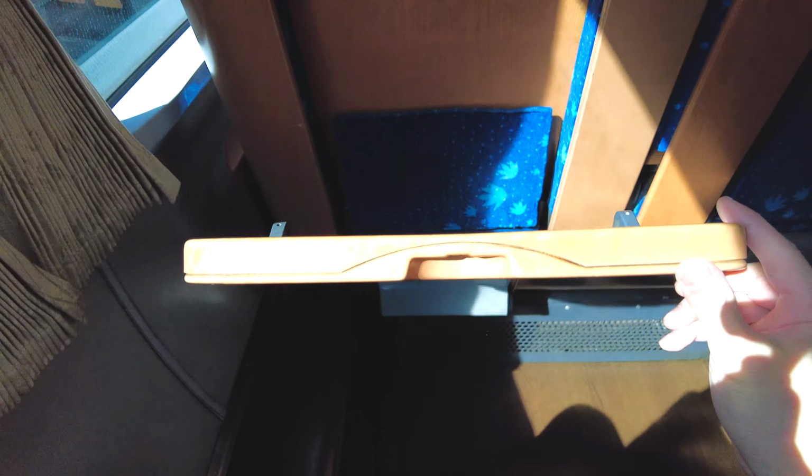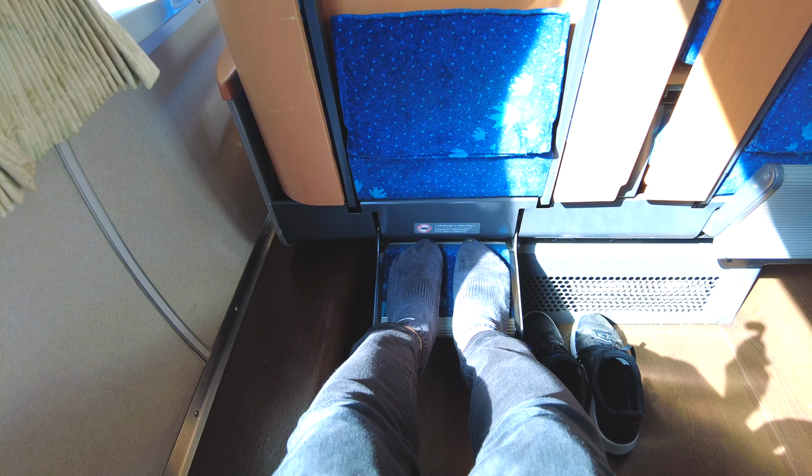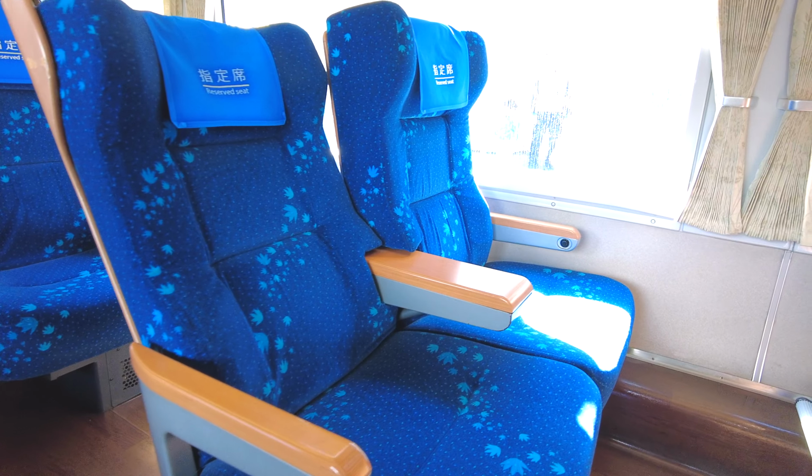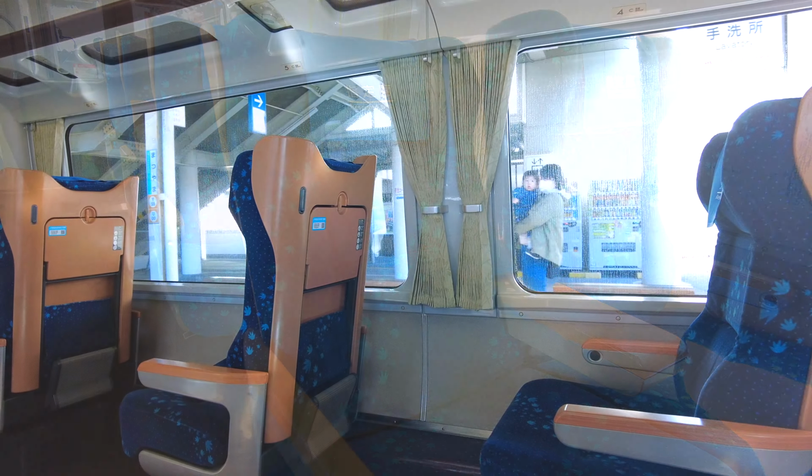For this trip, I reserved a green car or business class seat. The green car seats come with a small table as well as a footrest. You can also recline the seats by about this much. I didn't have too much time to film the seats before we left Matsuyama, so I'll go in depth with the other seating features of this train later in the video.